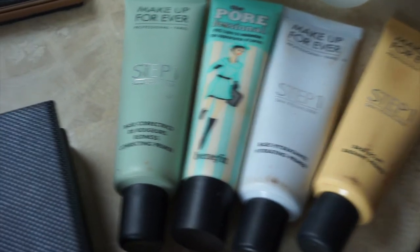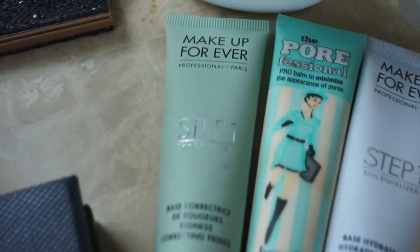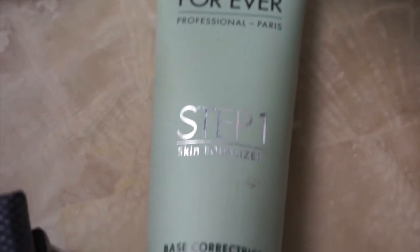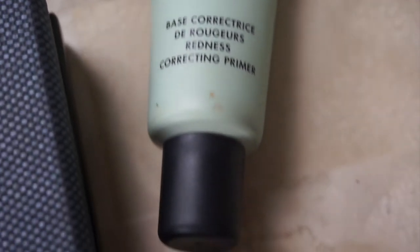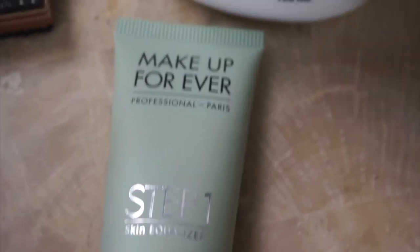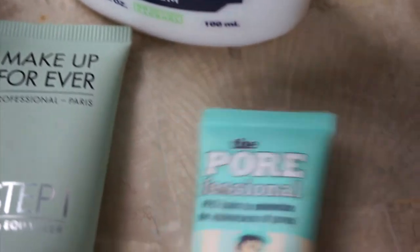Next, I'm gonna share some of my primers with you guys. Here I have the Makeup Forever Step 1 Base Corrector. I use this on my very, very red skin. It really works. That's an understatement. I am such a fan of this primer because it skin equalizes me. Literally, what it says is what it does. Let me tell you, honey.